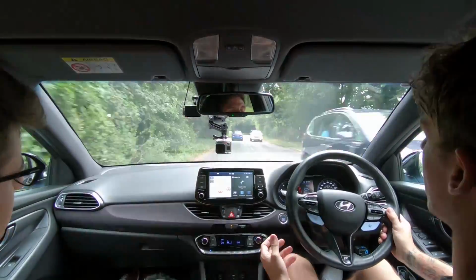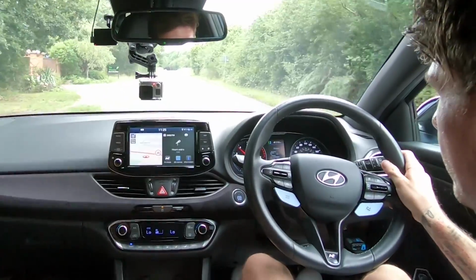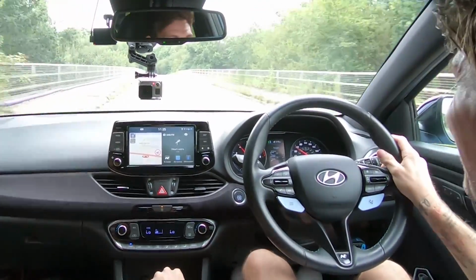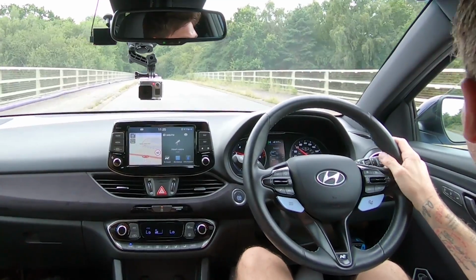So here we are then on board the i30N. I do remember just how leery it was, because it's front wheel drive. Yes, that's the only downfall in this really. It has got the e-diff, but it's still not as good as a rear or a four-wheel drive.